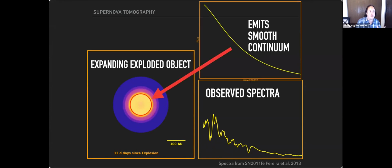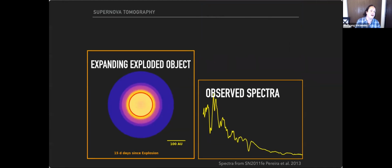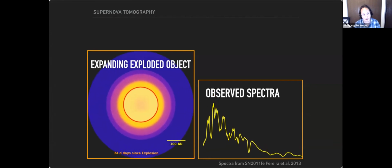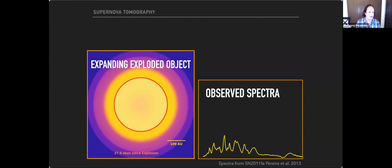We can think of this as a smooth thermal continuum as an approximation, and the features imprinted on top are the elements synthesized in the explosion. This goes further into the nebular phase, which I'm not going to talk about today. At some stage, obviously, this photospheric assumption breaks down, and specifically, as Ken has shown, we need to think about other effects.